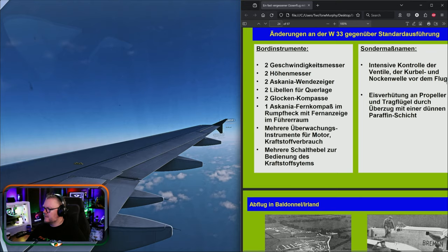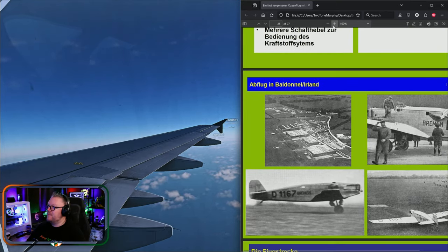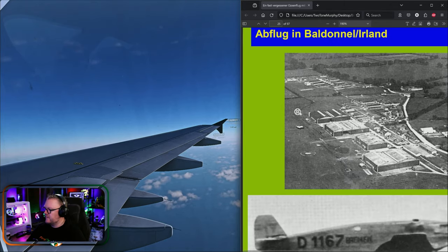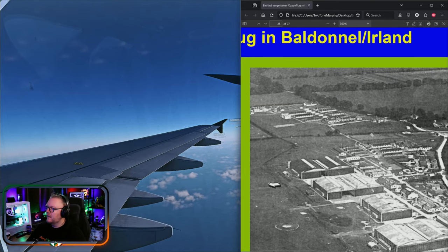Now, we'll go on down here because, as I said, my German is useless. This is Baldonnel back in the day, look. Ah, yes, brilliant. Right? Look at the cut of it, right? So they took... See where the arrow is? That's a little arrow down there.